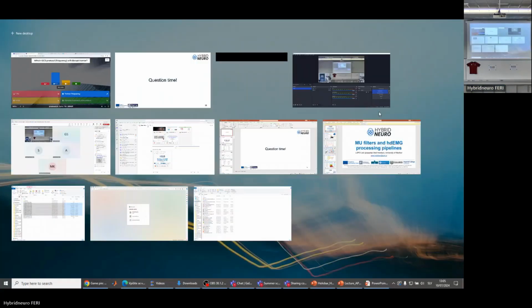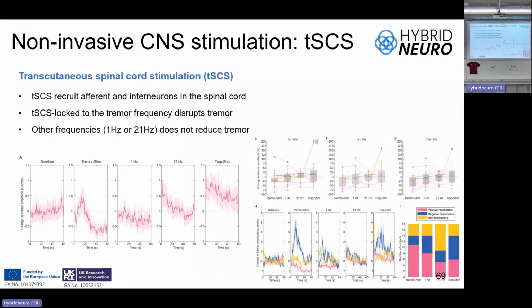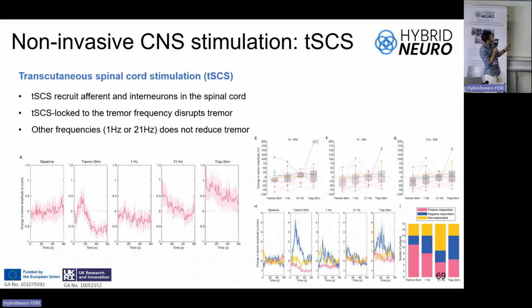So yes, transcutaneous spinal cord stimulation is assumed to, and has been shown to, recruit the afferent fibers and interneurons in the spinal cord. So we set the stimulation intensity so that it doesn't recruit the motor neurons directly, and transcutaneous spinal cord stimulation can't unless you use insane intensity. But we show that stimulation locked to the tremor frequency reduces the tremor.